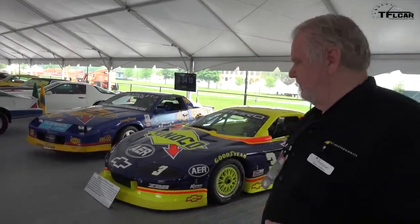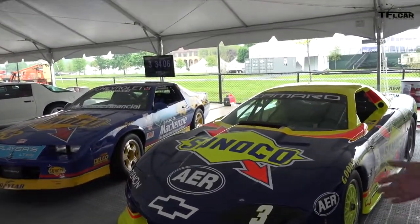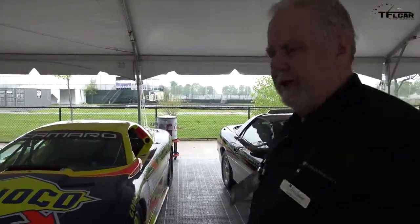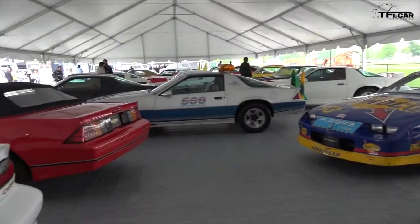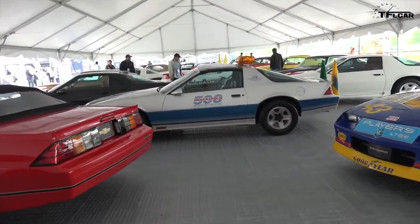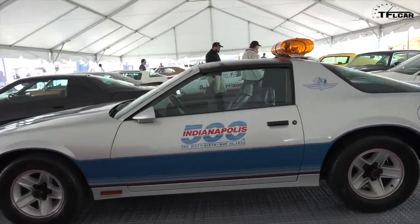Now, how about these? Are these pace cars as well, all these? These are race cars. Race cars, yeah. And this is a Ron Fellows car. Camaro makes a great platform for a race car from an aerodynamic standpoint, and it's hard to beat the powertrains that GM has put out in these cars. So let's keep going. So we've got the '82 pace car. That was a classic shape, huh? Yep.